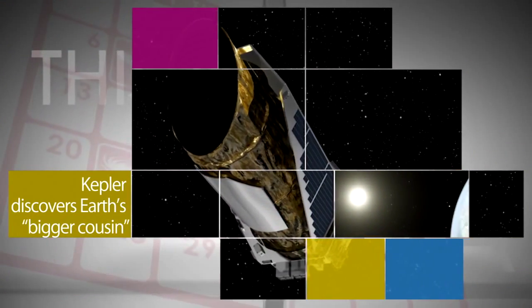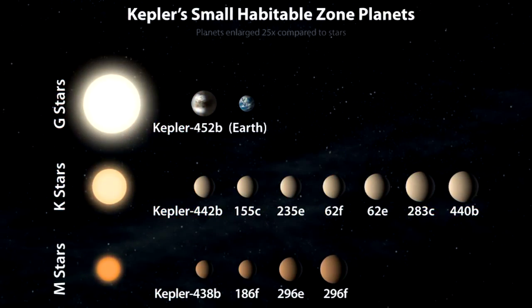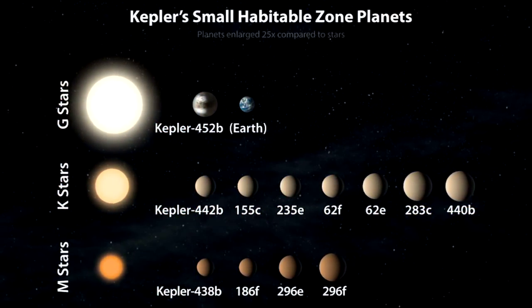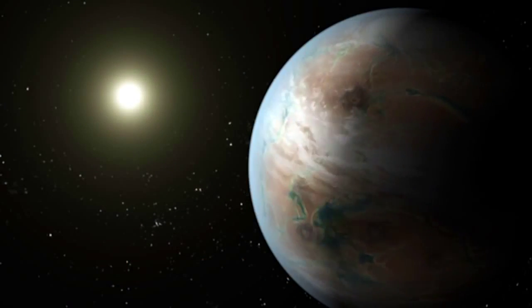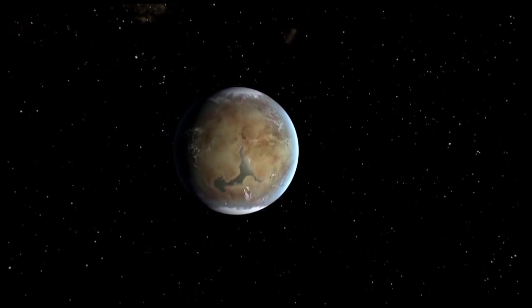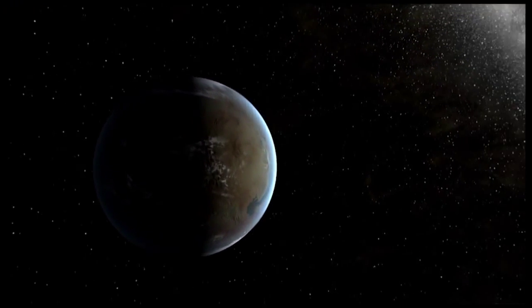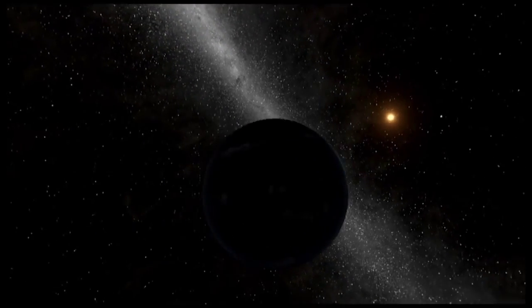NASA's Kepler mission has confirmed the first near-Earth-sized planet orbiting a Sun-like star's habitable zone, the range of distances from a star where liquid water might pool on a planet's surface. While smaller planets have previously been found in the rare habitable zone, the newly discovered Kepler 452b is the first orbiting around a star like our own Sun.